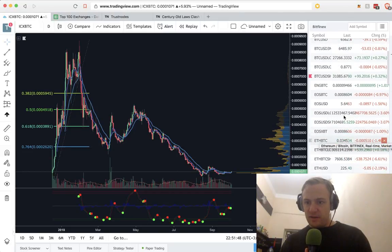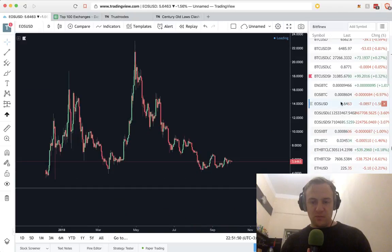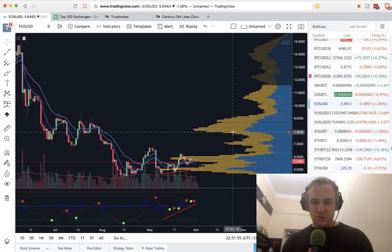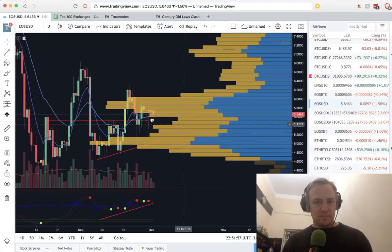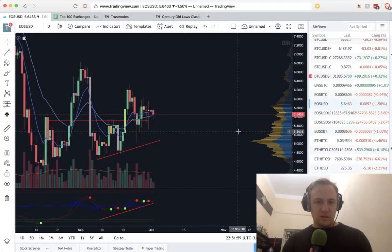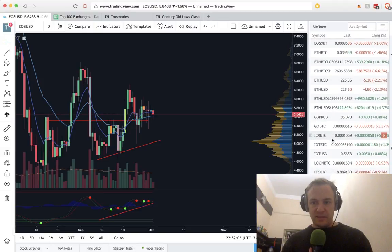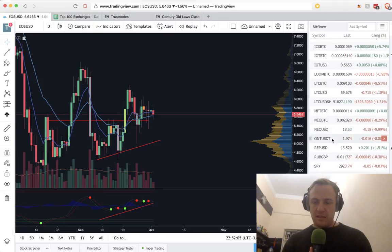Everything else is in the red. Not really entering into too many trades. Probably looking to short EOS at some point. But the ETH trade is the main one. I think ETH has the most downside. Definitely has the most downside.